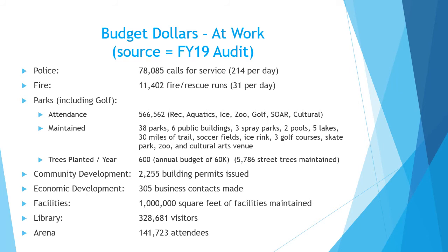Parks, the attendance over 500,000 throughout the various entities of rec, aquatics, ice, zoo, golf, SOAR, and the BCPA. They maintain 38 parks, 6 public buildings, 3 spray parks, 2 pools, 5 lakes, 30 miles of trail, soccer fields, an ice rink, 3 golf courses, a skate park, a zoo, and a cultural arts venue. They plant over 600 trees annually, and they maintain just under 6,000 trees.